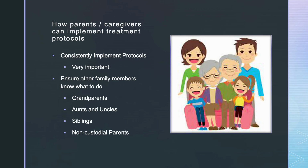I even dealt with it with my own children when they would bounce between living with me and living with my ex-wife, or going to visit my ex-wife. That is just the nature of the game. You have to make sure everybody's consistent and on the same page.